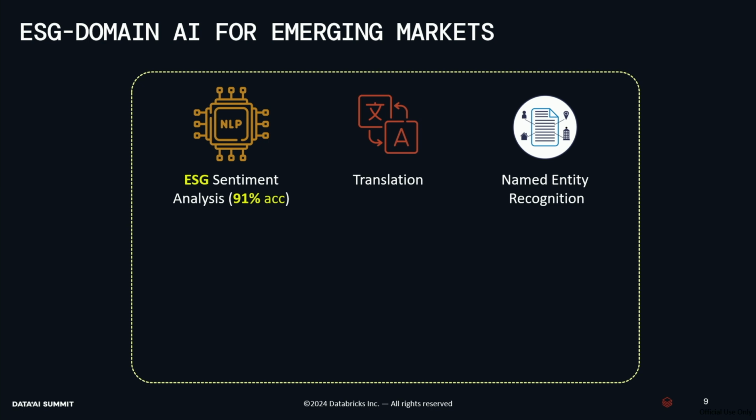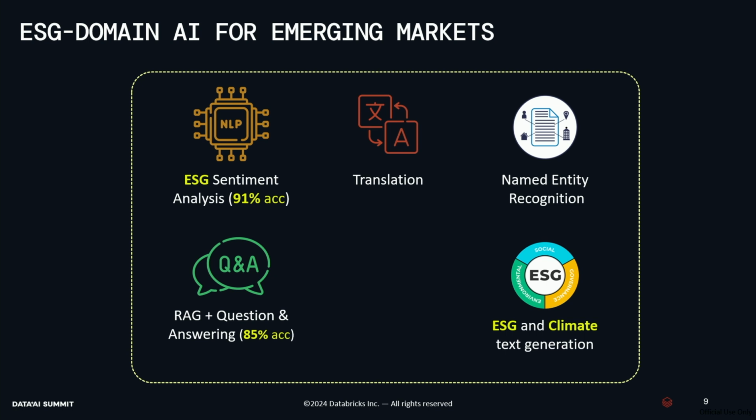We were also able to expand the model to do translation, for instance, to perform name entity recognition. It's super useful because sometimes the news and the unstructured document are not mapped to specific entities, right? You need to be able to tag a specific news article to a specific entity. And name entity recognition has been super useful to us. And more recently, we have been experimenting a lot with RAG application, and we were able even to get some very high-level accuracy with question answering for a specific beta tester questionnaire. They have a set of questions, and they want to use Mistral or Llama 2 or 3 to answer to those questions. And of course, the one last thing that we're trying right now is ESG-specific text generation, right?